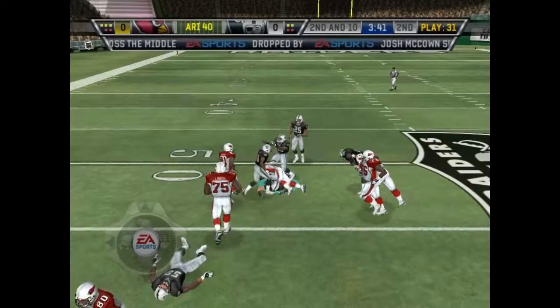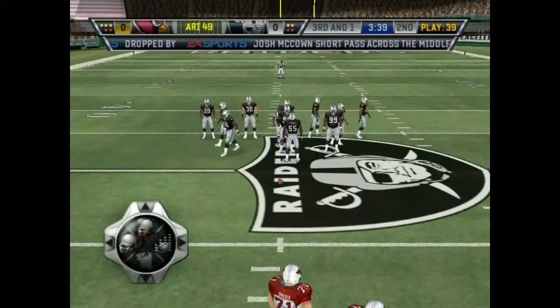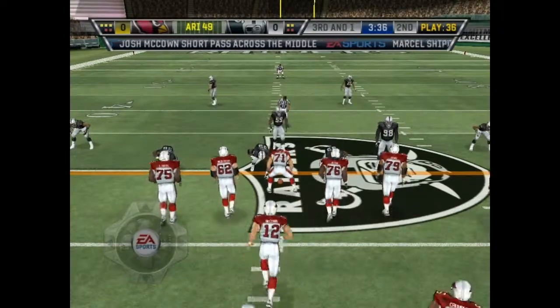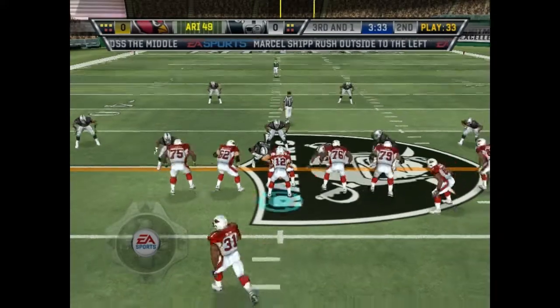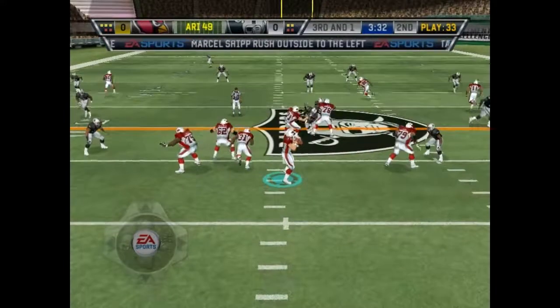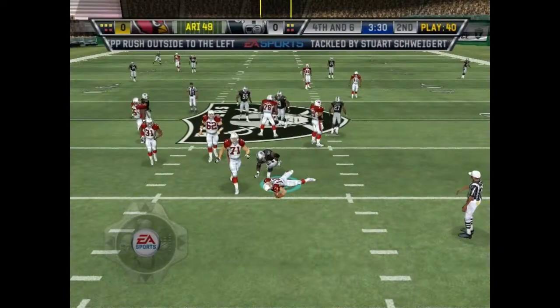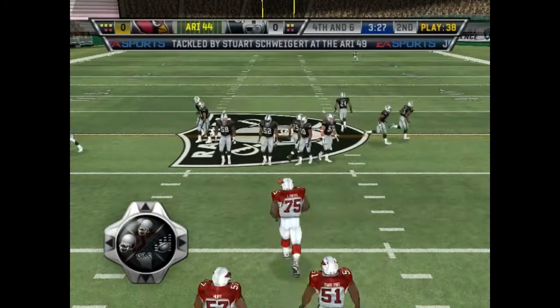Marcel Shipp, a gain of 9. The ball carrier, 9-yard gain on the play. A gain of 9 for Marcel Shipp. Third down and 1. Oh, and there goes McCown. He goes down. Number 95 makes the sack. Loss of 4 on the play.